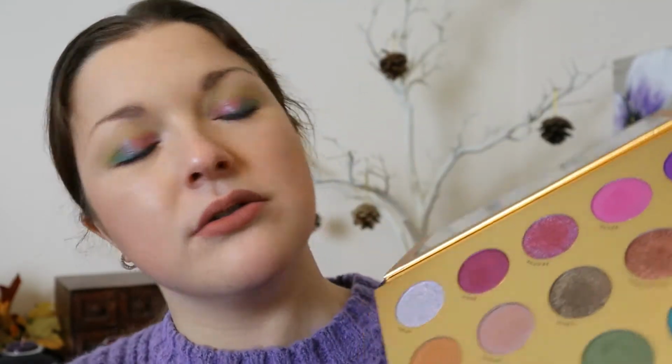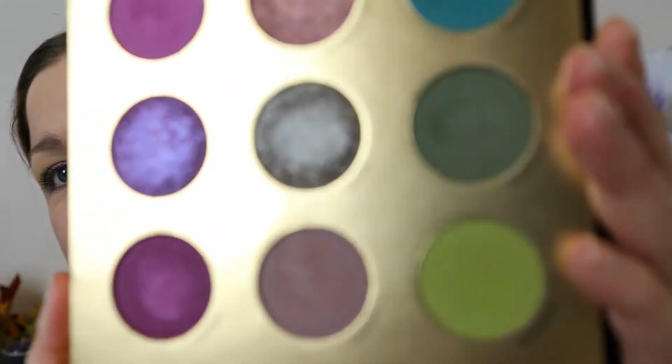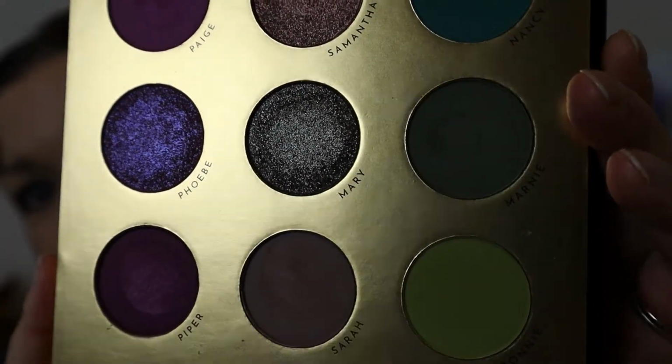So let's just talk a little bit about the shades. So you can open it up like a book and you can see that the shades are printed underneath so that you can read them. You don't have to have it on the side in order to read them.